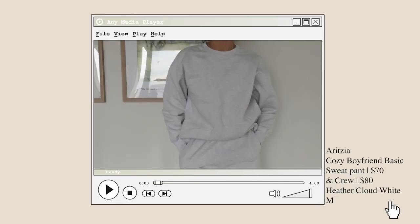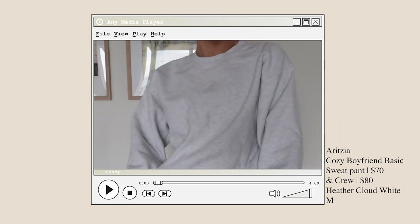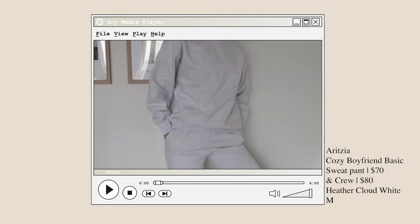Another one of my favorite things to wear in the springtime is matching sets. I love matching sets, and I finally got my first matching sweatsuit from Aritzia. It's been a long time overdue. I got the TNA Cozy Fleece Boyfriend in the heather gray color, and these are literally the comfiest sweatpants I've ever owned in my whole life.